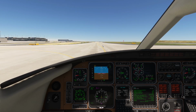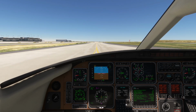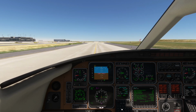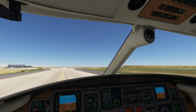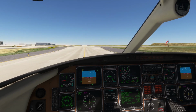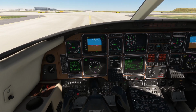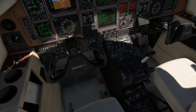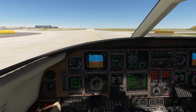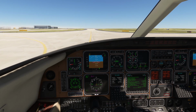Alright, we're approaching the Mike 10 here. So what we'll do is we'll turn our radar to the ground map. Turn on landing lights and our strobe light. Auto feather's on, so we can turn on our yaw damper. This is Mike 10 here. Slow it down a little bit.